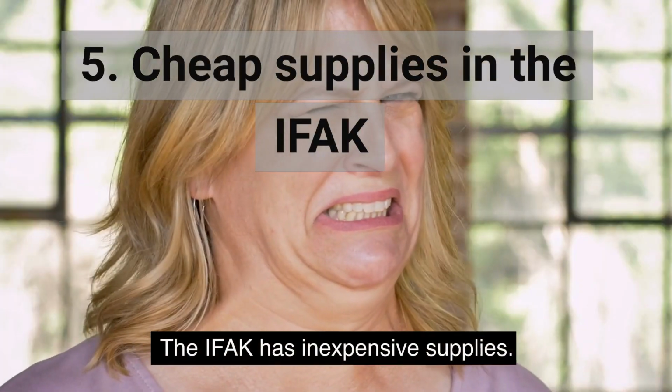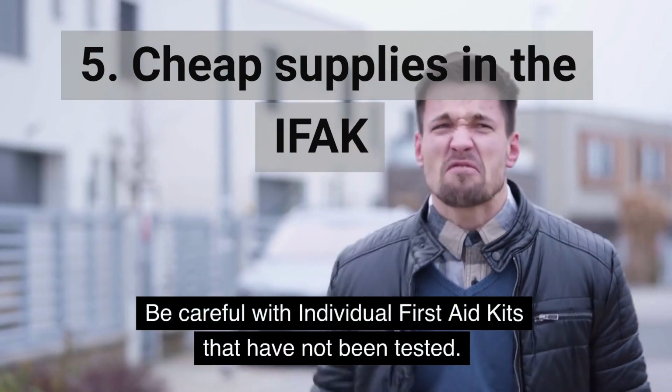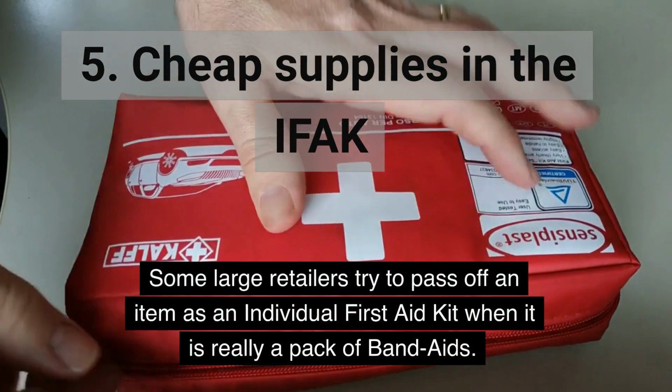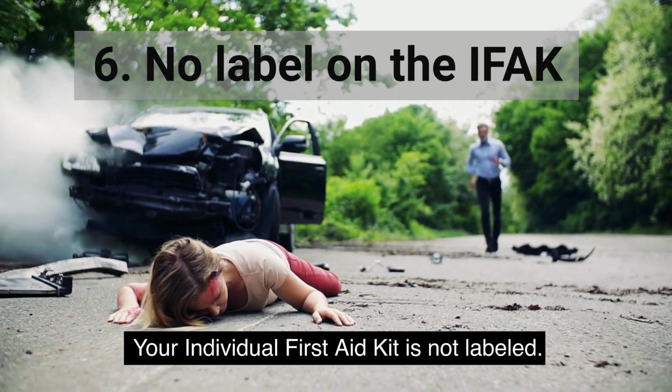The IFAK has inexpensive supplies. Be careful with individual first aid kits that have not been tested. Some large retailers try to pass off an item as an individual first aid kit when it is really a pack of band-aids. Your individual first aid kit is not labeled.